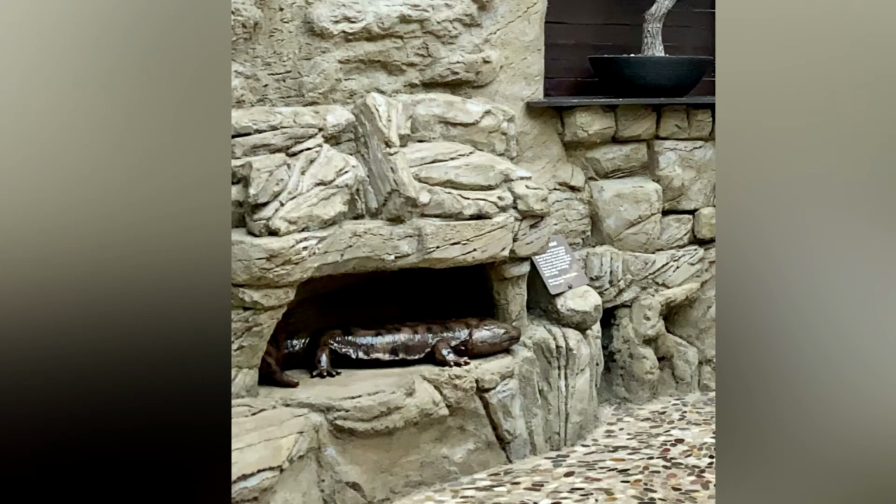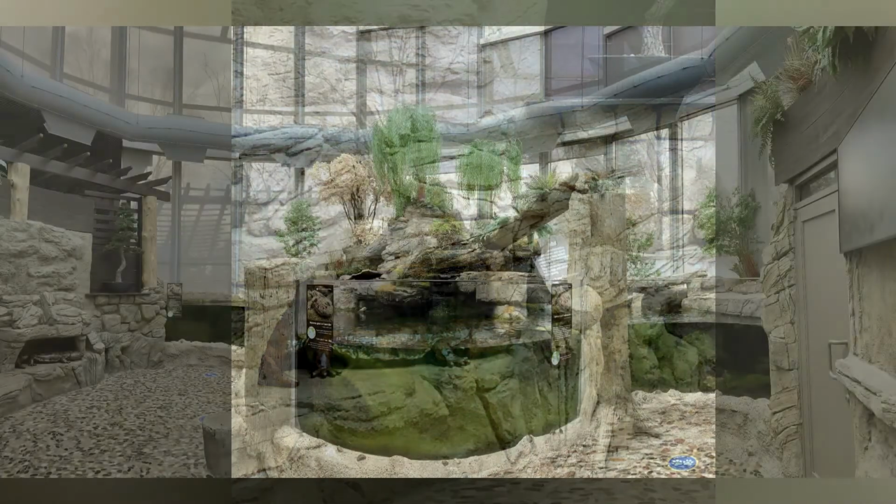These are the second largest salamanders in the world. They can grow up to 5 feet long and weigh up to 55 pounds. They have flat heads, elongated bodies, and broad tails. Their brown and black mottled skin provides camouflage against the bottom of streams and rivers.